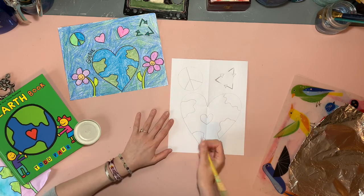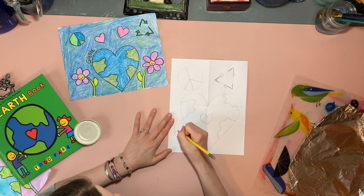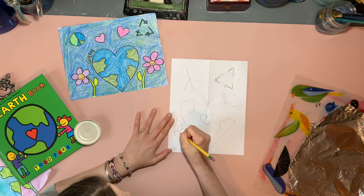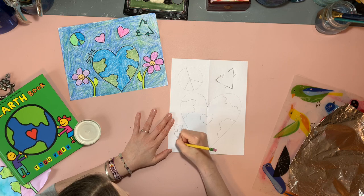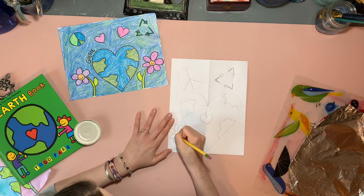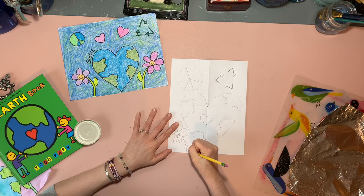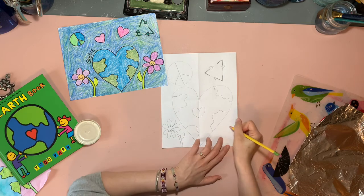I think over here I'll add some flowers. So we'll make a circle with some ovals around it. Maybe make it a happy smiley flower for Earth Day. For the stem we make 1 line, 2 line, and then we'll make a leaf by making a sad face, happy face. Over here I think I'll make another flower.